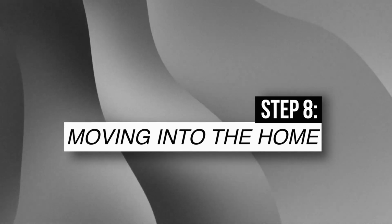Make sure to do a one last walkthrough of the property on closing as soon as you receive your keys and inform your lawyer of any issues on the same day because the next day there will be no recourse. Step 8. Moving into the home. You can either save your money by getting your friends and family to help you, or you can hire professional movers. If moving into an apartment, make sure to book the service elevators well in advance.